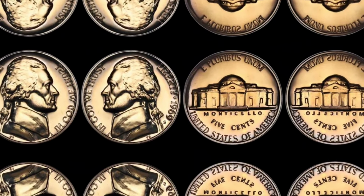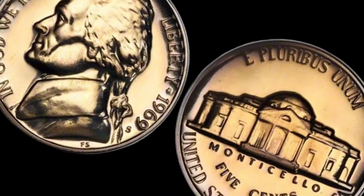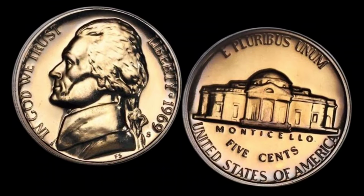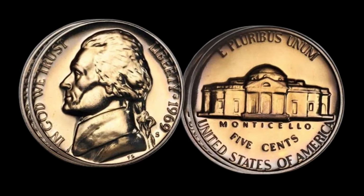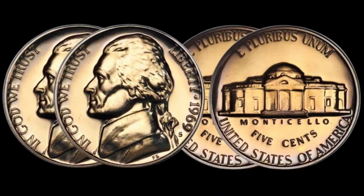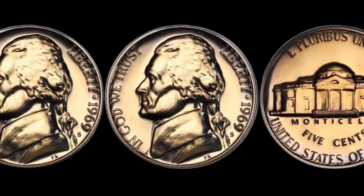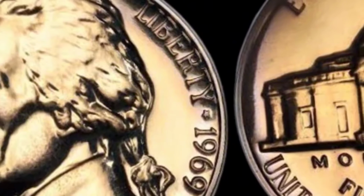Essentially, during the minting process, a coin can be stamped more than once, causing the design to appear doubled. In the case of the 1969 nickel, this error is particularly pronounced on the date and the word Liberty. Collectors and enthusiasts go wild for coins with such errors because they are much rarer than their standard counterparts. In fact, it's estimated that only about a dozen of these 1969 double die nickels exist today. So, how much is this coin really worth?